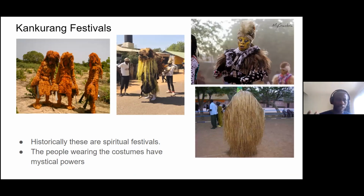But from a historical aspect, these were spiritual festivals. Any person who is wearing this costume, of recent, you don't need to have those powers to wear the costume. But historically, people who wear this costume have a lot of powers. So women who are having difficulty to have children come to these festivals to ask for forgiveness or some way to seek blessings so that they can have children. Or if you have some trouble, you come to these people, and during the festival you give something to the person wearing the costume, and there is a belief that with that your good fortune will come your way after you do that.